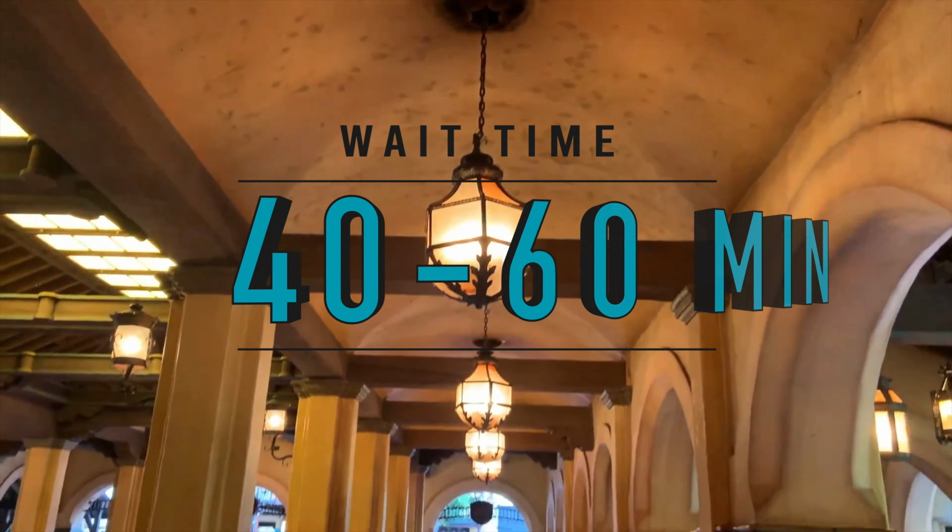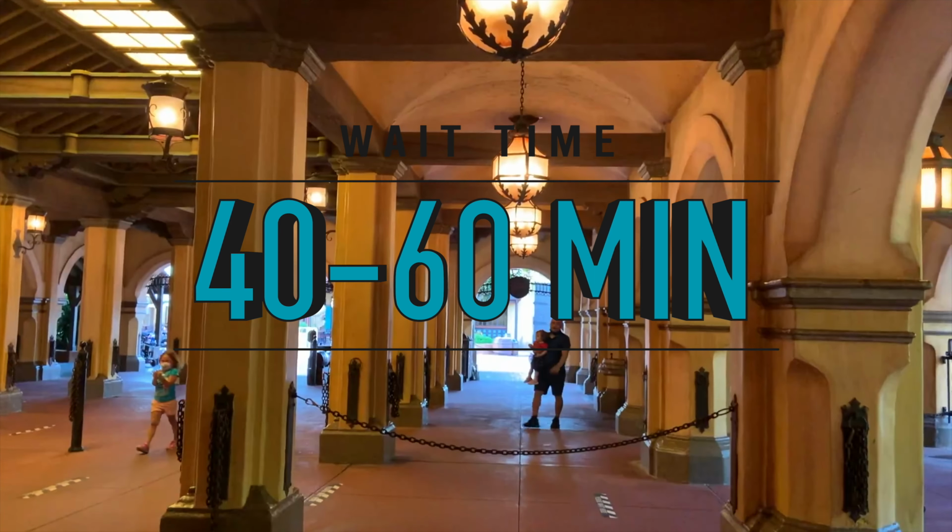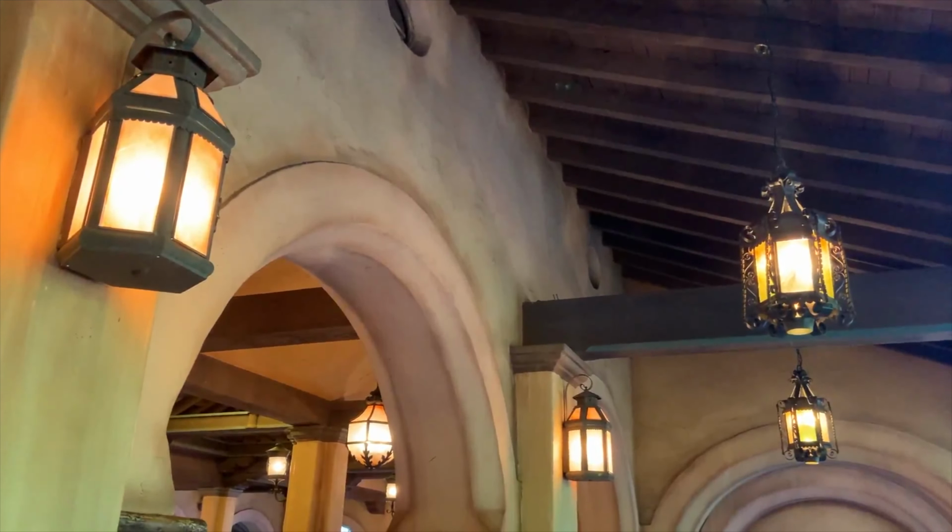The facade of the attraction is designed to resemble a watchtower, the Torre del Sol, which is inspired by the fort Castillo de San Felipe del Morro in San Juan, Puerto Rico. The queue usually averages between 40 and 60 minutes. However, it can get much longer in a busy summer season. We think the ride is definitely worth the wait, especially as a break from the warm weather.